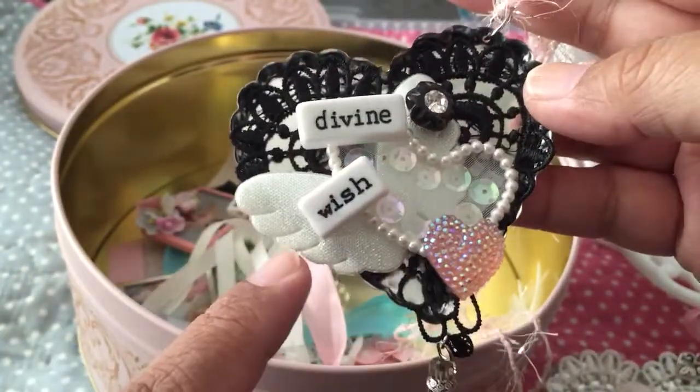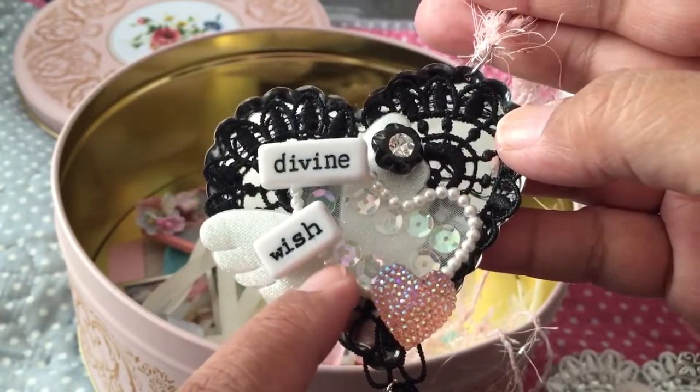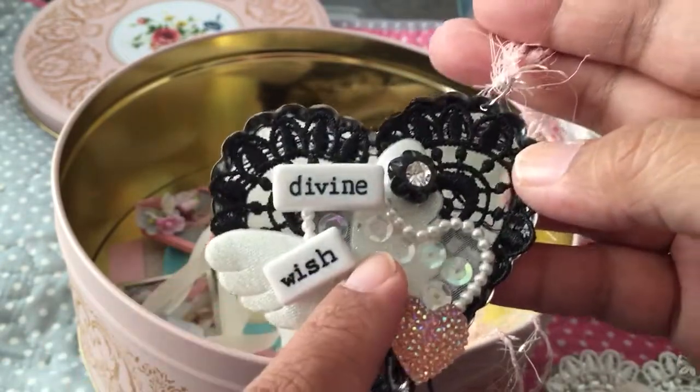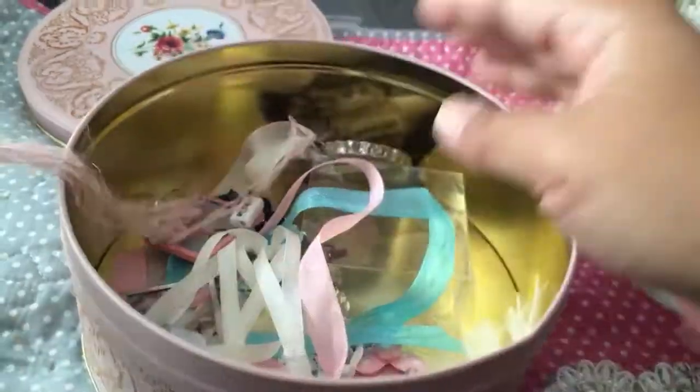So this one just has wings. I believe I got this from Elise. And then here's a heart, and then one of these button blings here. And it says Divine Wish. I thought that was cute. So there's a black one.